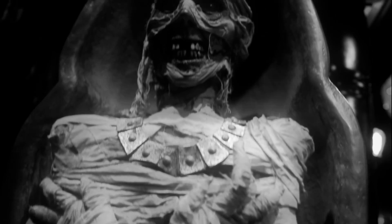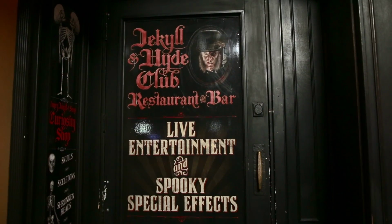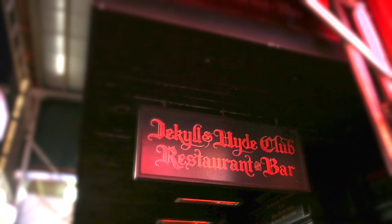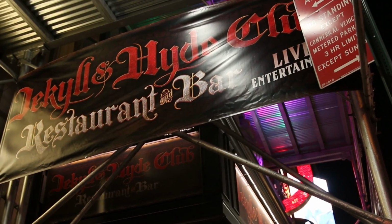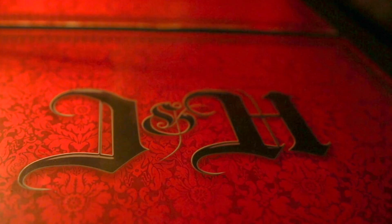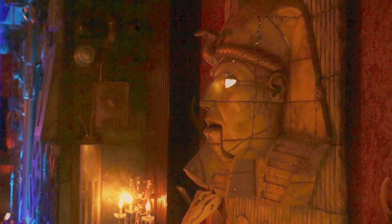Our goal was to stay out of New York City as much as possible, but we couldn't pass up the chance for a Sunday night dinner at the Jekyll and Hyde Club in Times Square. This restaurant pulls you out of the hustle and bustle of New York City and throws you into 19th century London. We were entertained throughout our meal by actors, random curiosities, and a talking pharaoh and shark.